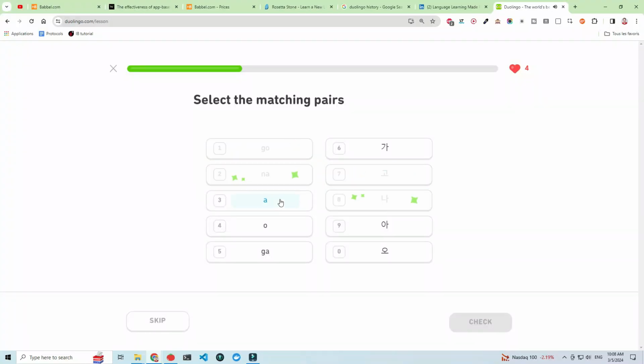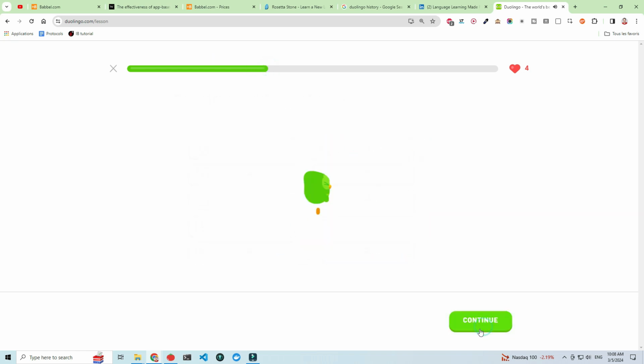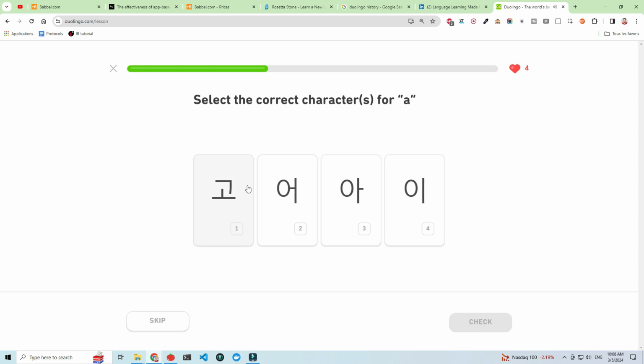Now, one good aspect of Duolingo, because it's not all bad, is that I feel like the gamification and just the interface in general is actually pretty good. It's very motivating. It's pretty sleek. It just works really well. But still, it can really get boring with Duolingo.